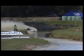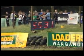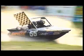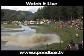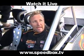Will it be better than the 55.40? It is 55.31. He does it again. How many times have we talked about Rex Bryant pulling it out of the hat when he has to? He wins the Chems Group A title here at round 1 of the Parker NZ Championship. Rex Bryant, winner of Group A.